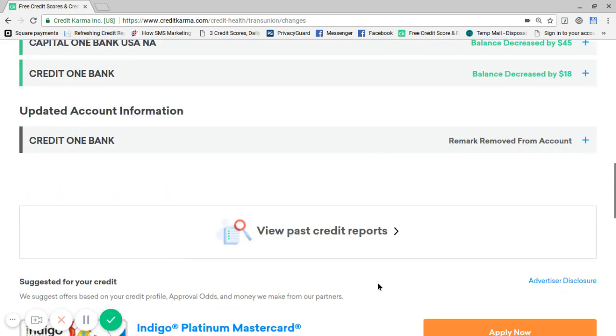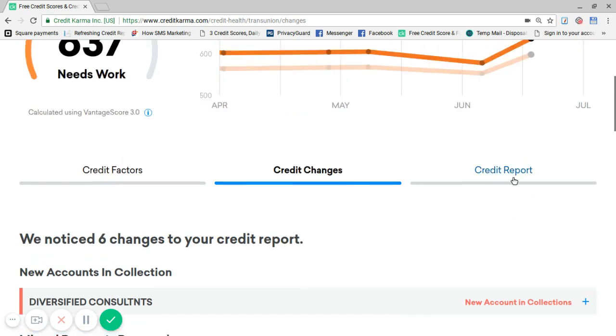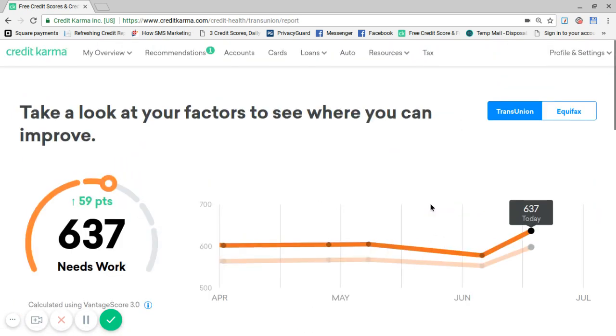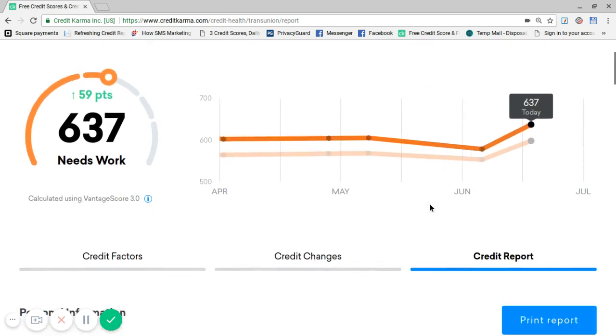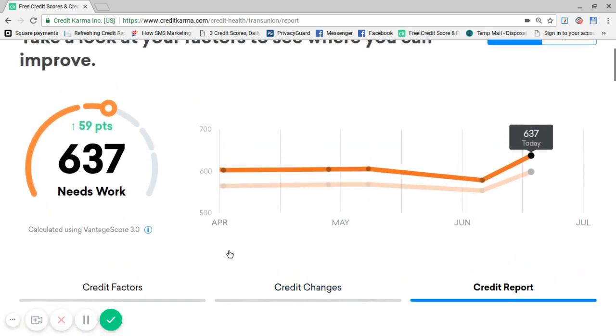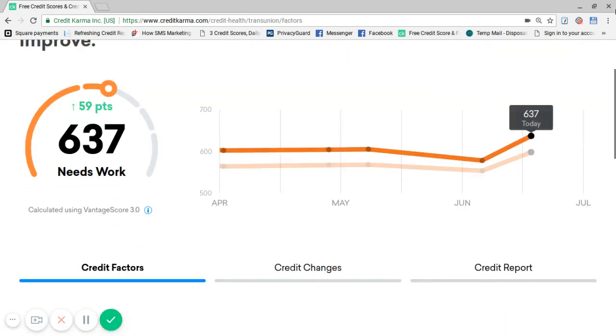They also have here where you can see your past credit reports. Now, your credit report is here. That's where you can actually see the different items. But since it's a lot of personal information there, I'm not going to show you. And you can also print your credit report here. You can click the print button and it'll actually print it for you. So that's how you will navigate between TransUnion and Equifax on Credit Karma.